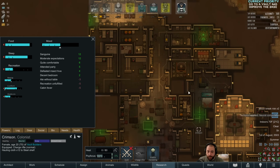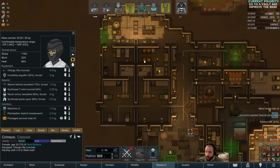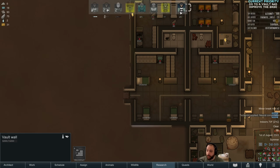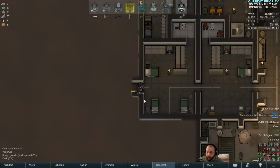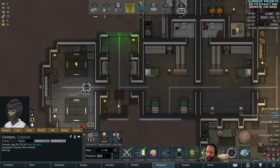Alright, Crimson is up. I wish I had more beer for you. But I don't. So we'll just try to get you home. You know, maybe going through this collapsed rock is going to be faster than hacking. It's hard to tell. I don't know how deep the collapsed rock goes.